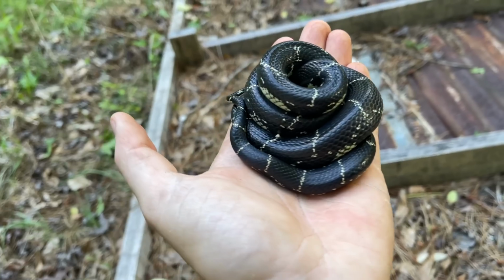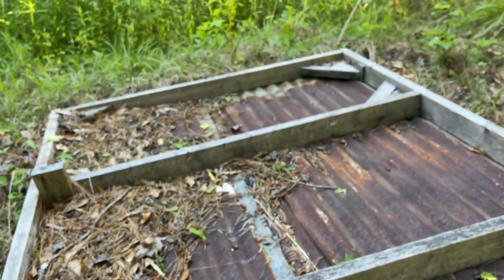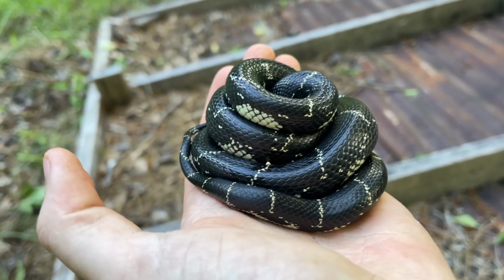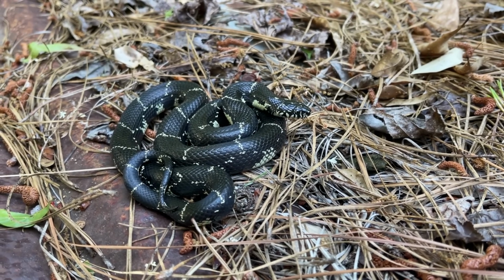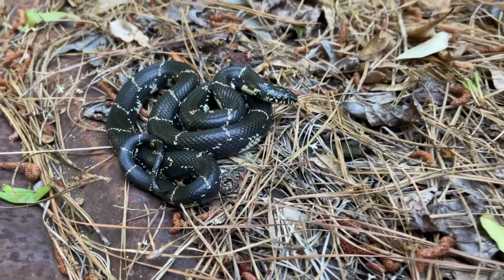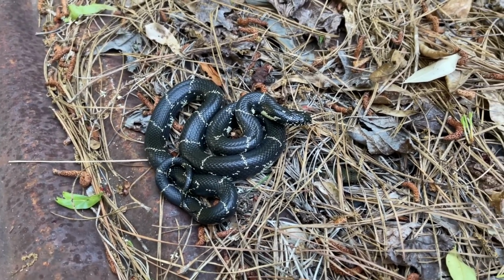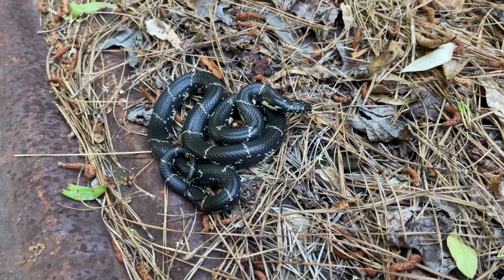It took all day, and the second to last piece of tin that we have to flip, he was under. And it's this big thing that I've never found anything but fossorial stuff under, so really, really cool. If you would have told me my yard would be the place where I see the most king snakes in North Georgia this spring, I would not have believed you. We have a good population of them, but I never see this many. And I definitely never see this many new individuals.